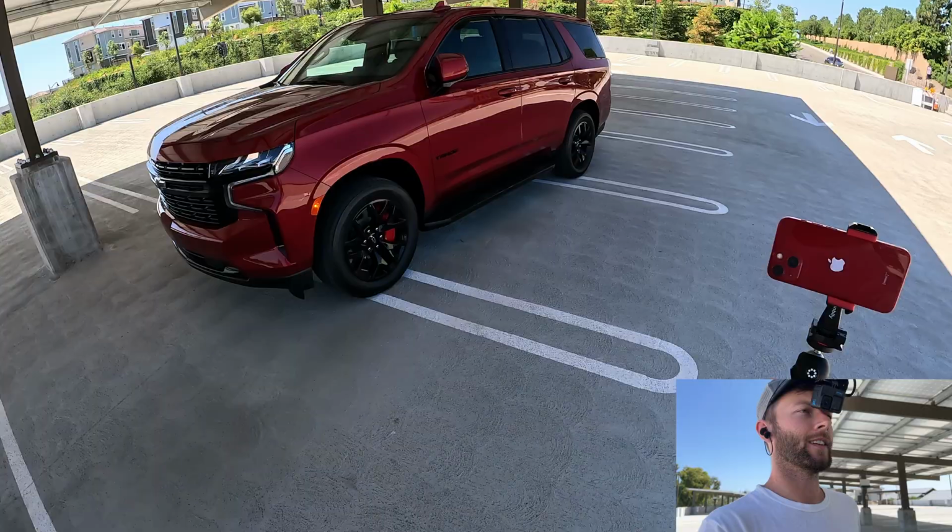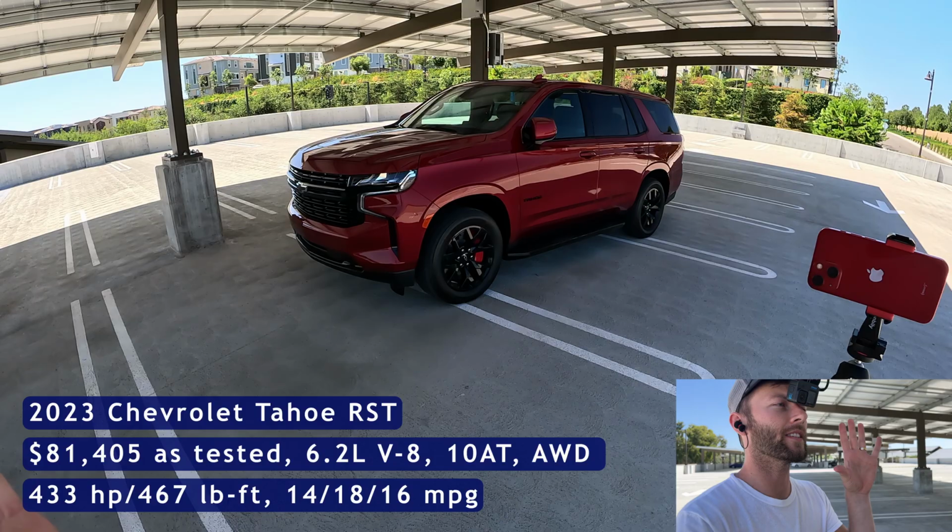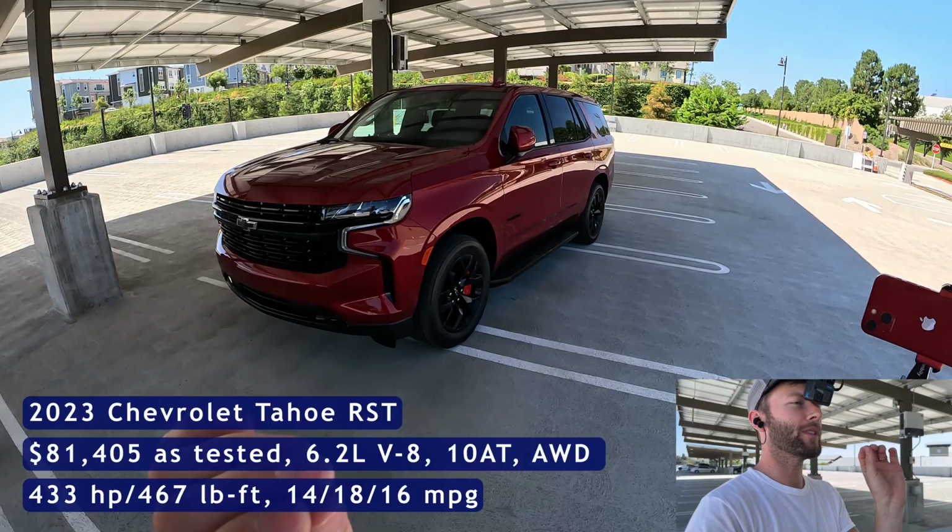Let me shut it off for you here. We'll take a little bit more of a look around. Double tap the key, turn the engine back off. So this is a special version of the Tahoe. It's the RST model, and not only is it the RST, but it's got the RST performance package.